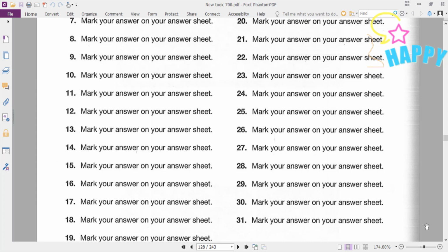Number 20. Will the package be delivered by the end of the day? A. That's what the courier told me. B. You can go ahead and sign for it. C. Yes, let's have a pizza delivered.